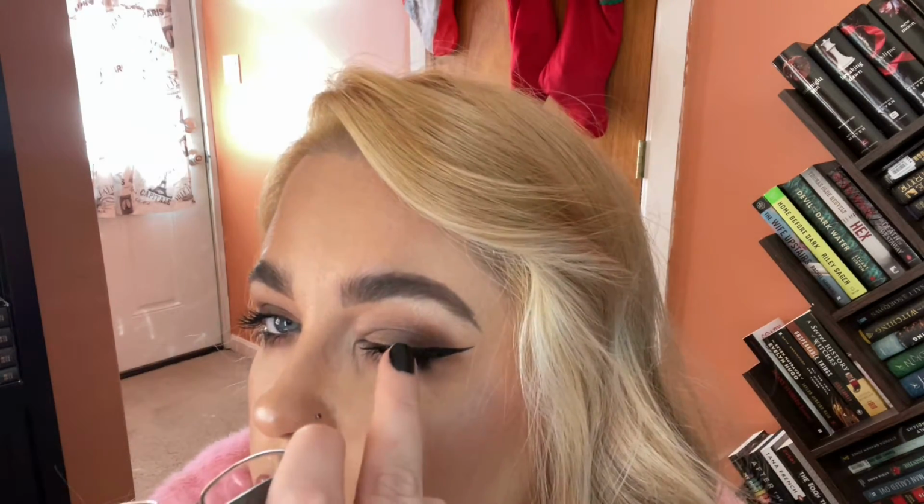and I meet it to about right above my pupil, or right after my pupil. But I highly recommend this. I think it's really good. It never really dries out on me. When I do one eye, I just shake it, put the lid on, give it a little shake, and then go on the next eye, and I'm good to go.